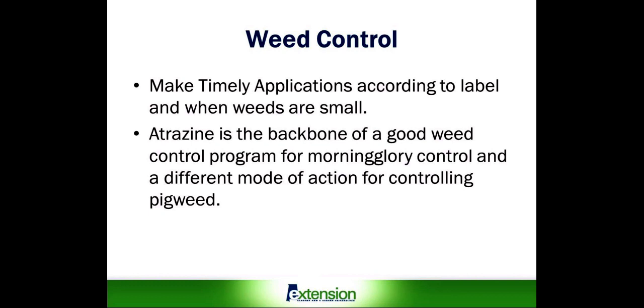Another thing to realize is atrazine is the backbone of a good weed control program for morning glory. It's the best herbicide we have for morning glory, and it also offers a different mode of action for controlling pigweed, which is important to help prevent Palmer amaranth resistance in the future to some of our herbicides. One thing I like to tell farmers is the maximum use rate for atrazine 4L is 2.5 quarts. What I like to do is put a quart out at planting and then come back roughly around 30 days, when you're making that first Roundup or Ignite application, with 1.5 quarts of atrazine then.